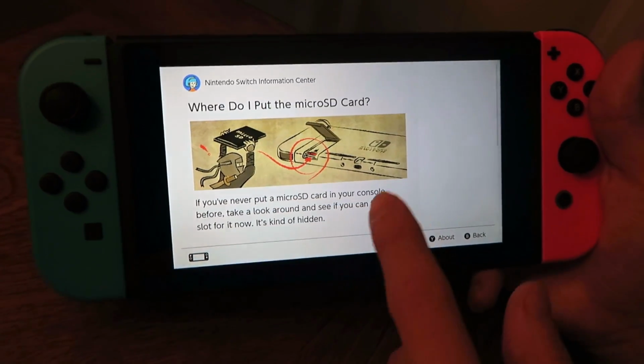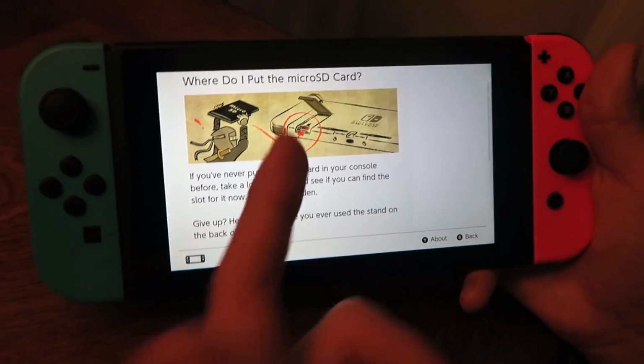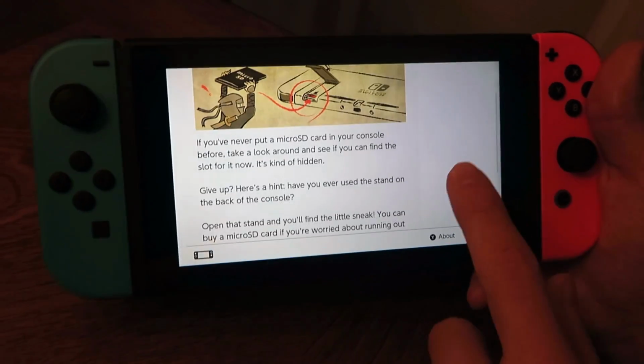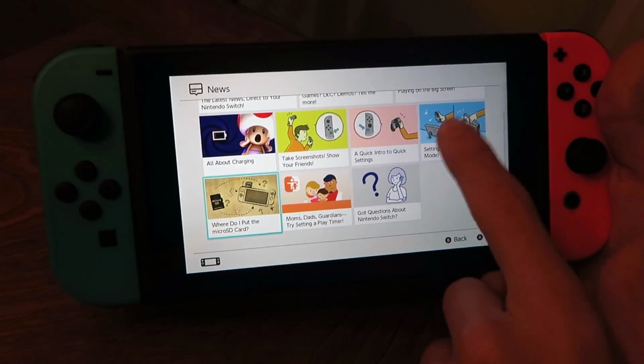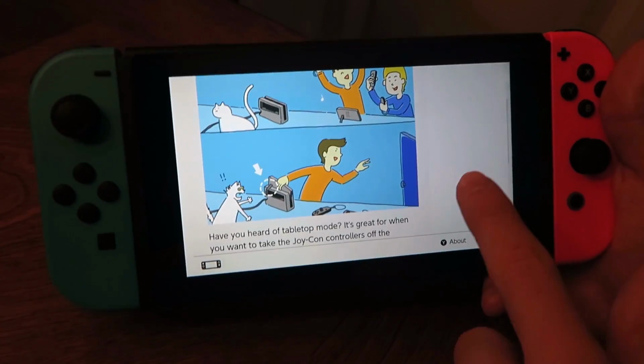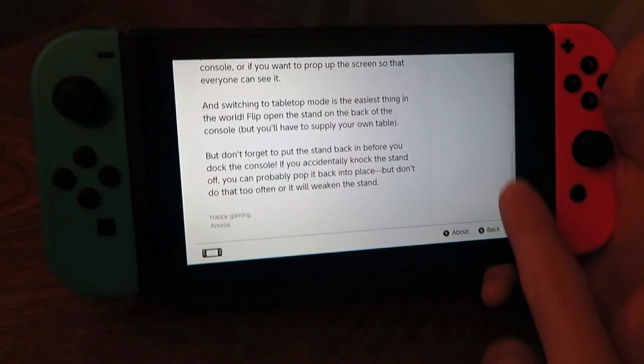If you want to learn about the micro SD card, which is kind of hidden, it's underneath the kickstand. And this tells you here, this ninja is sliding in because it's hidden. And so he is going to deliver that extra oomph of memory power. Tabletop mode, you can learn about these guys and their crazy cat who wants the Switch all to himself. I thought this was like a really clever and fun way.